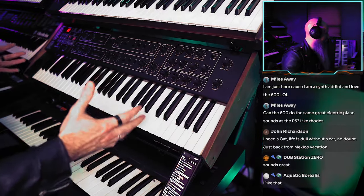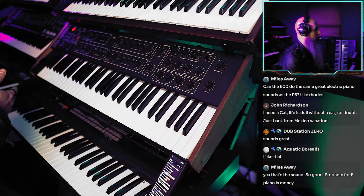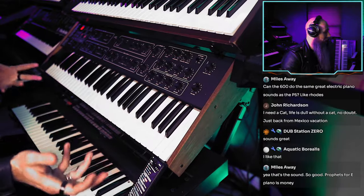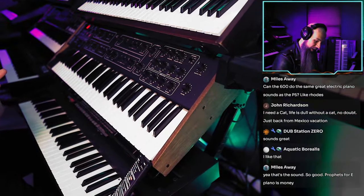Miles, yeah, I don't know if this is as good as a Prophet 5. I don't have one. I don't have a Rev 4 or a vintage one. So I can't really say, but I would say for me anyways, that's one of my favorite fully analog e-piano type sounds I've heard.